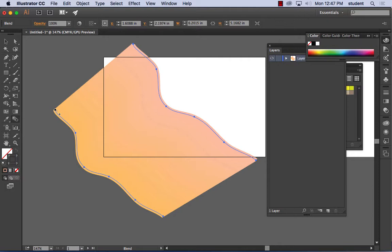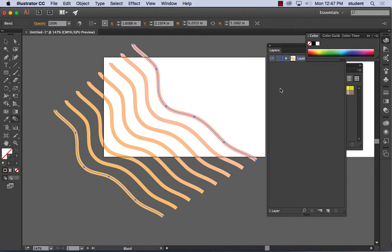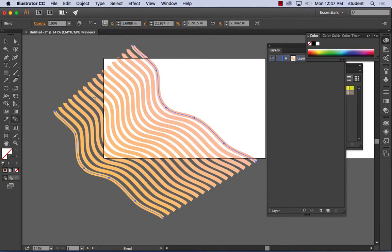You can adjust how many points are in this blend by going into the blend options and changing it from smooth color to specified steps. You can specify maybe 6 and get a pattern like that, or you can specify a little bit more. I'm actually going to go with double this, probably about 15. How did you get the blend options? It's the tool here in the toolbar. You click on 2 points on an object and it'll blend between them.